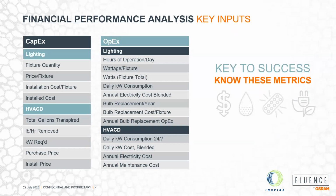So you always want to frame your new planning in a financial performance analysis. And at the end of this presentation, we are going to run through two different scenarios. One scenario with HPS and the other one with LED. And we're going to see how these different decisions impact your HVACD, your CapEx, as well as your OpEx when planning.